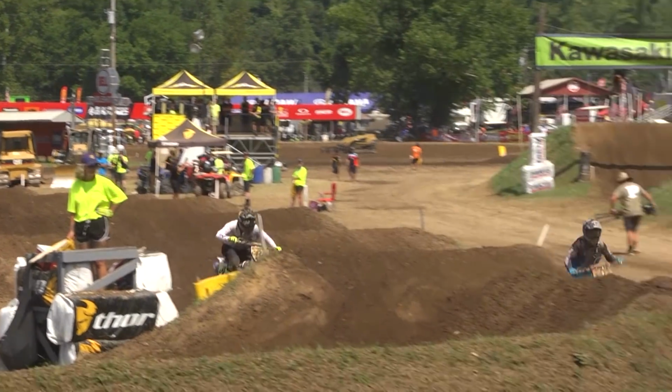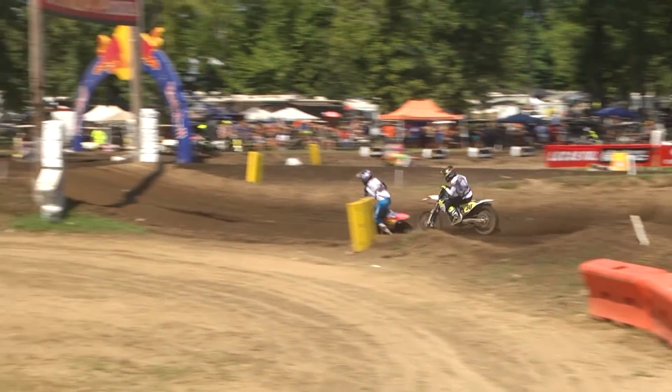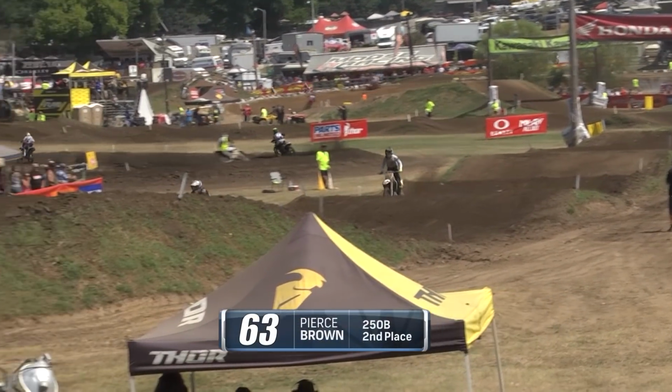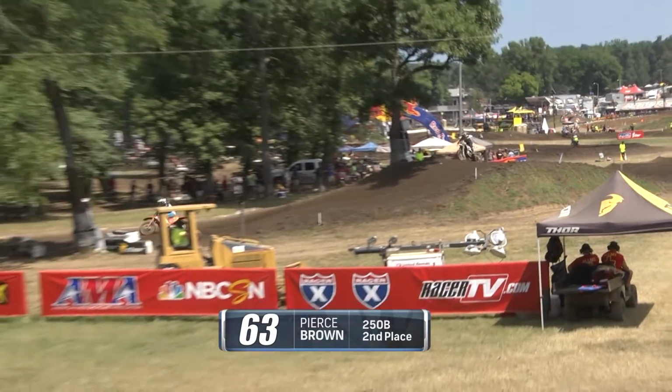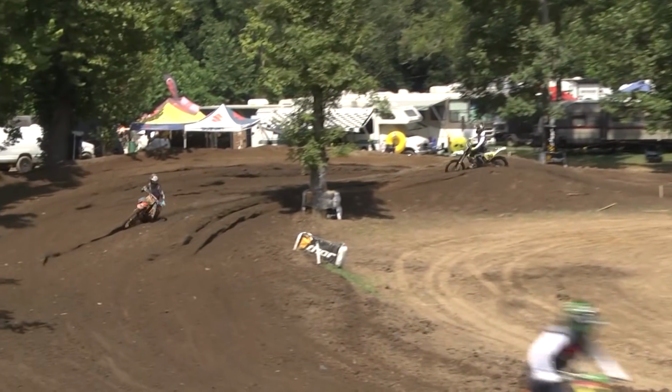Outside, triple through the 10 Commandments to the outside of the switchback. He's going to be inside of Jalik here. Oh, just cut him off. That's a championship move right there, baby. Possibly, huh? Well, yeah, you've got to wonder. Really, Brown's only hope is if Swole goes down and loses a bunch of spots.